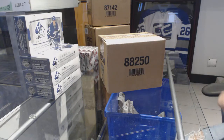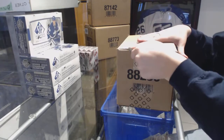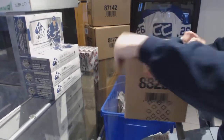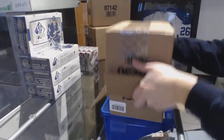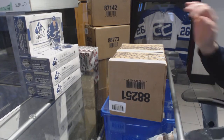CNC group break 8454. Now we really do have the 1718 Upper Deck Black Diamond. So, take two. I'm just glad I didn't start opening boxes, because that would have been horrible.